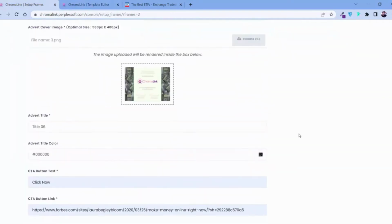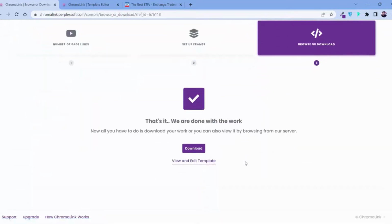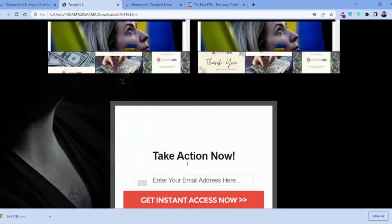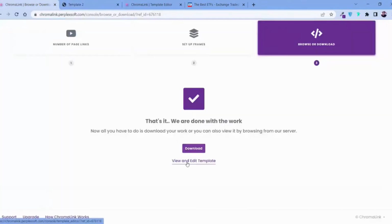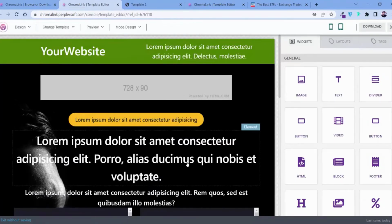Okay, so now we are done with our setup. We can move on to the next step, where we can download the page. The step number 3, browse or download. So if I download the page and if I open it, we can find the template over here. You can view the template, and here also you can edit the whole template.